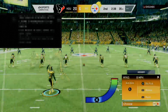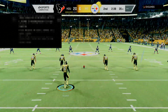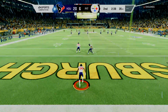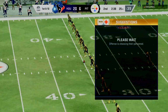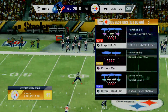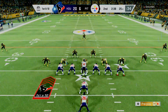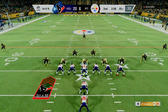A few boo-birds coming out as he's missed his 2nd extra point here in the first half. Boswell now to kick it away after the touchdown. And this will be a touchback as that sails over the end line. And now out comes Houston. And thus far, the weather has not slowed this offense down one bit. They've looked good so far in the first half.